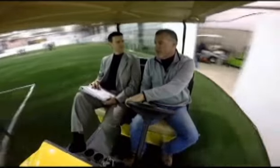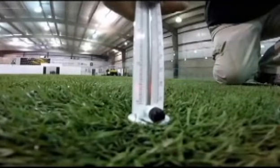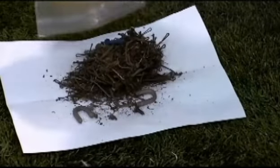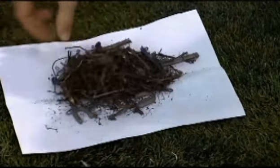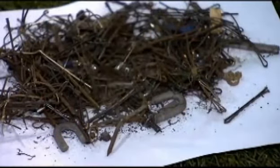Stan Mosgrip has been testing and grooming artificial turf fields for years, and he says checking the hardness is just the beginning. Take a look at this. These screws, nails, pins, track spikes, and other sharp metal objects were all pulled from the artificial turf on just one local football field. You'll never see them. You would not know that they were there unless you did use a magnet or some other form to pull them out.